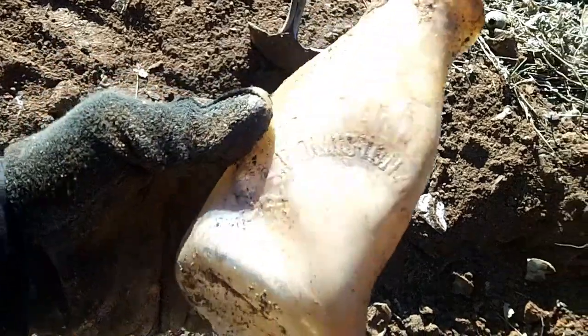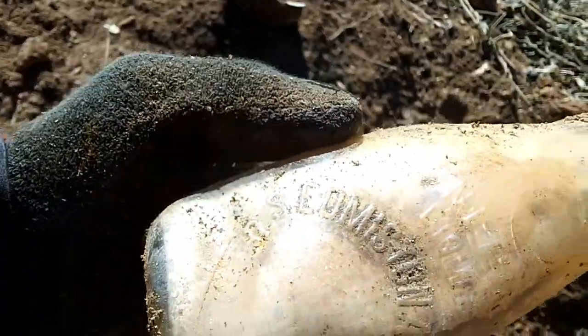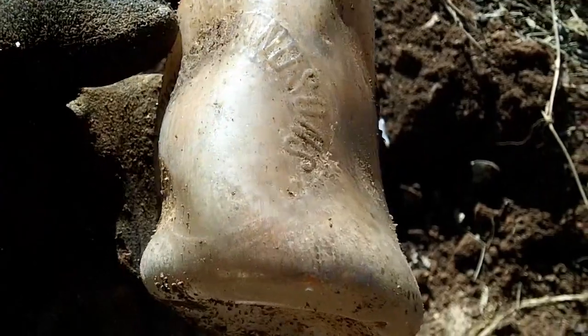That's the milk bottle I'm after right there. R.S. Edmiston and Sons. And I'm desperately looking for the one that says Son and not Sons.